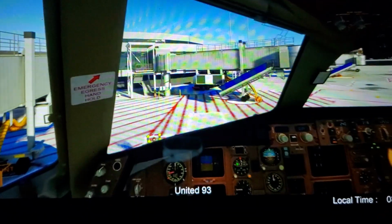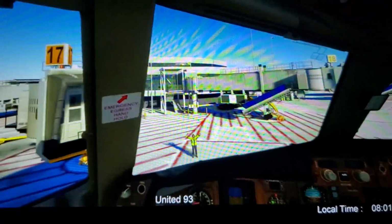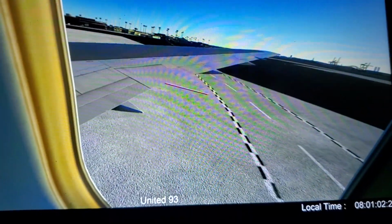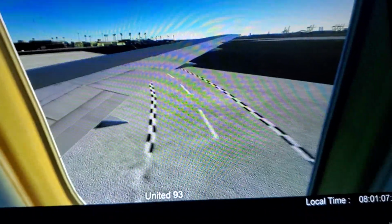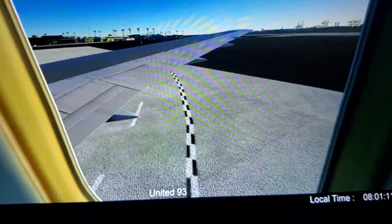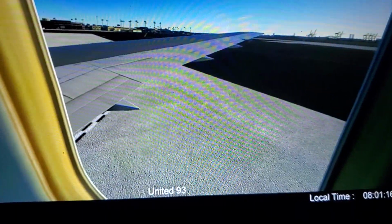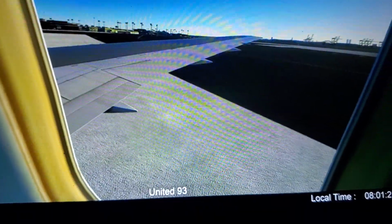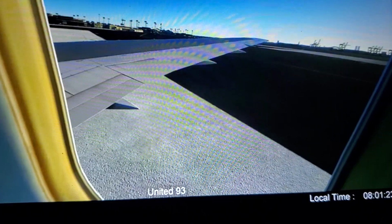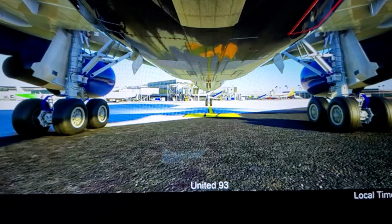United 93. To fasten your seatbelt low and tight across your lap, insert the metal fitting into the buckle. Tighten the belt by pulling on the loose end of the strap. To release your seatbelt, lift the buckle flap. When the seatbelt sign is illuminated, immediately be seated and buckle up. To ensure your safety, your seatbelt should be fastened at all times when you are seated. There are 6 exit doors, 3 on each side of the airplane, and 4 window exits located over the wings. The main doors open by moving the large handle in the direction of the arrow.